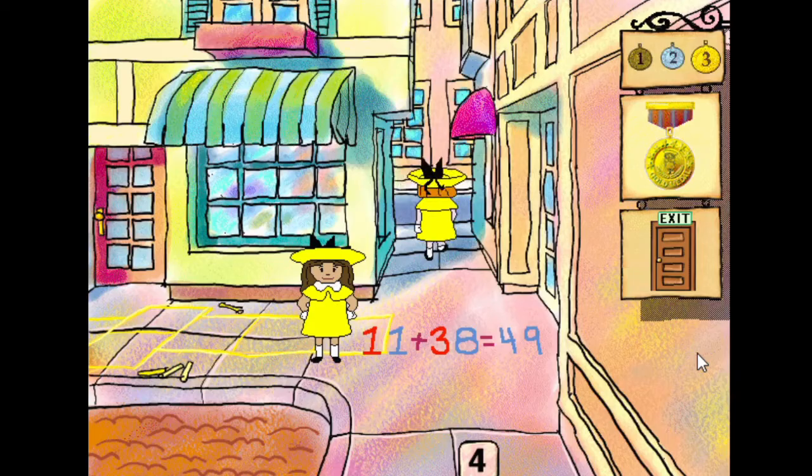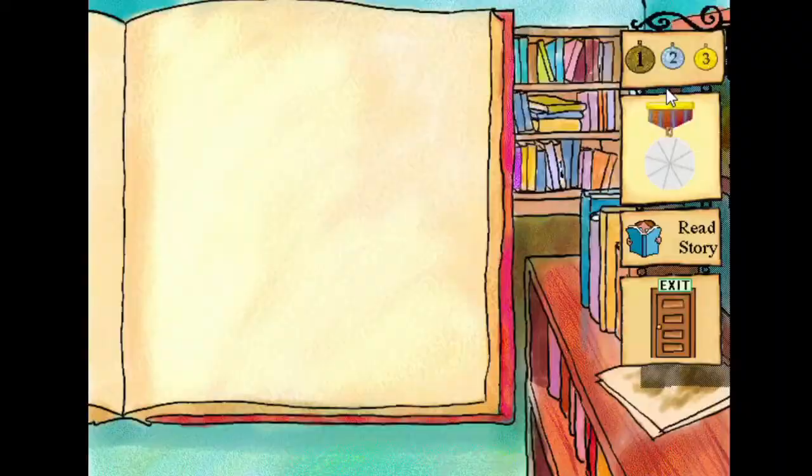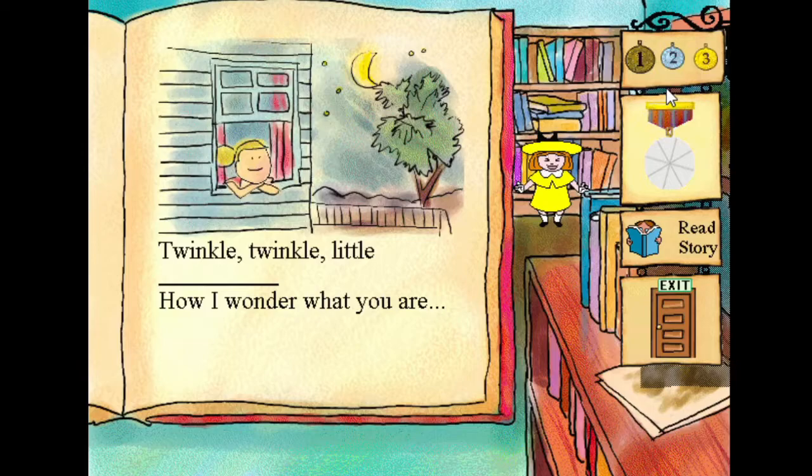Where shall we go now? I love to read, don't you? Let's go to the library, the bookstore. It is story time. J'aime les histoires. I love stories. Some of these stories are missing their words. It's up to you to find the missing words so the stories make sense.